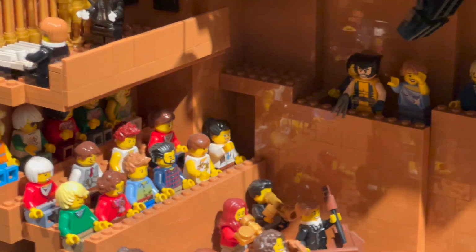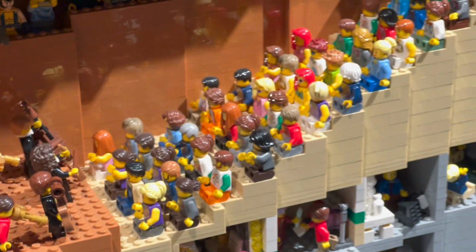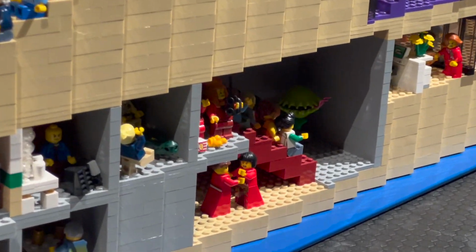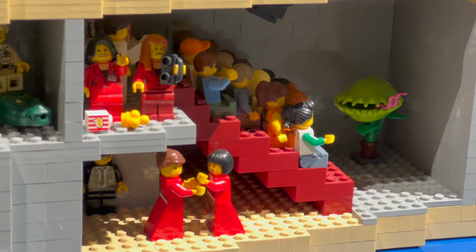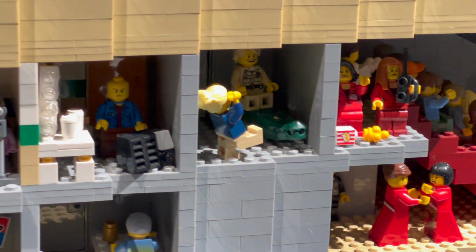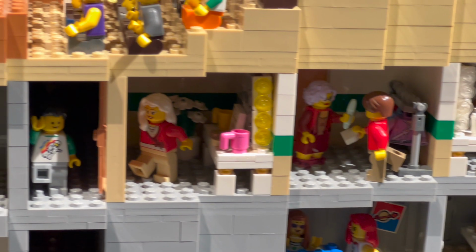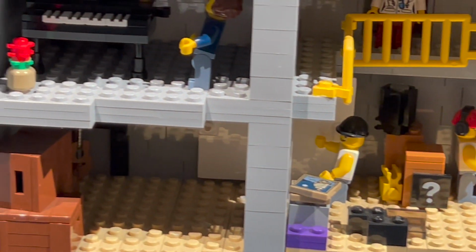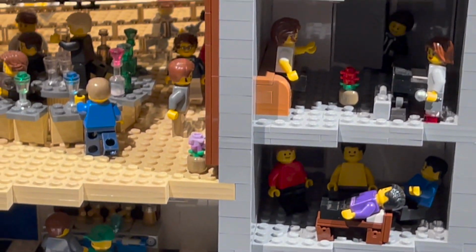So this is a really fantastically detailed model, and the one thing I really like about this and many of the models in this exhibit is that a lot of them are not just static display models. They don't just look good from the outside, because when you look inside, you can see all sorts of different details and little dioramas and scenes happening inside the model itself. Pretty much every single available space in this model is taken up by minifigures just going about their lives and having some fun and interesting scenarios scattered throughout.